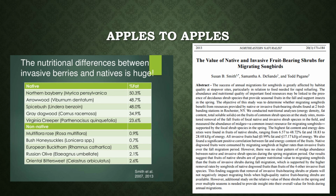There was, of course, a great study that looked at this apples to apples. Let's look at the fat content, the nutritive content of these different food sources for the birds, because just because you see them eating a berry doesn't mean that's the best food source. We know that some of our native viburnums, some of the dogwoods, even the vining Virginia creeper, all have high fat contents, which are really important for migratory birds. Whereas non-native species like bush honeysuckle or Russian olive have very low fat contents. Essentially, these are just sugary snacks for the birds. They're not good long term for them.